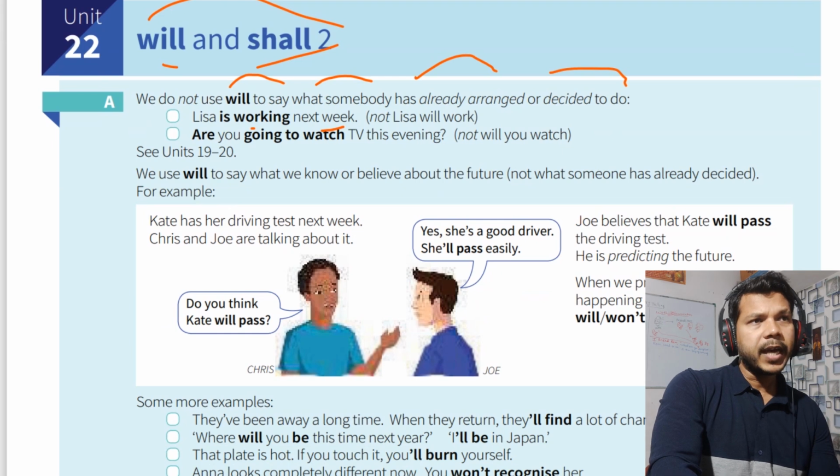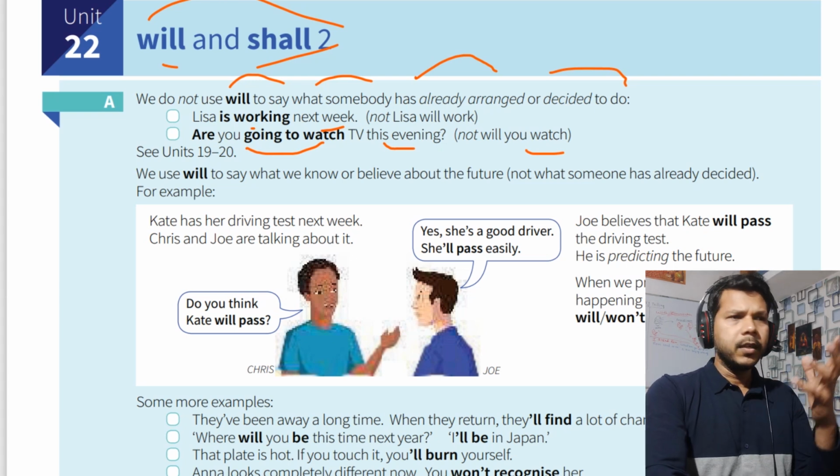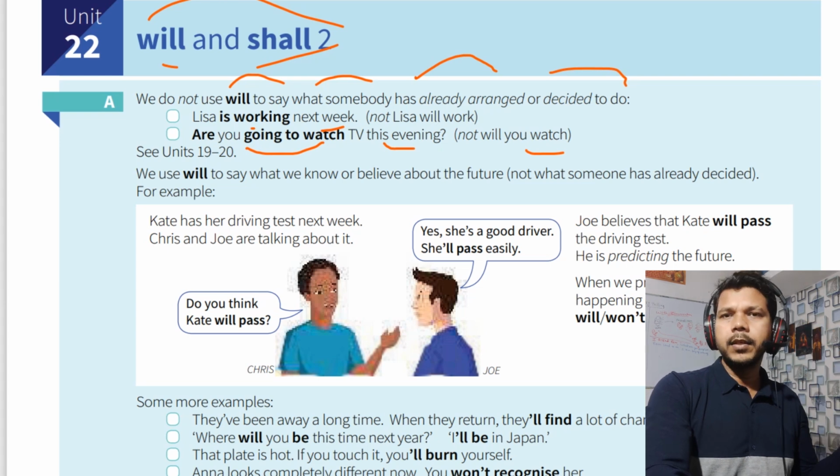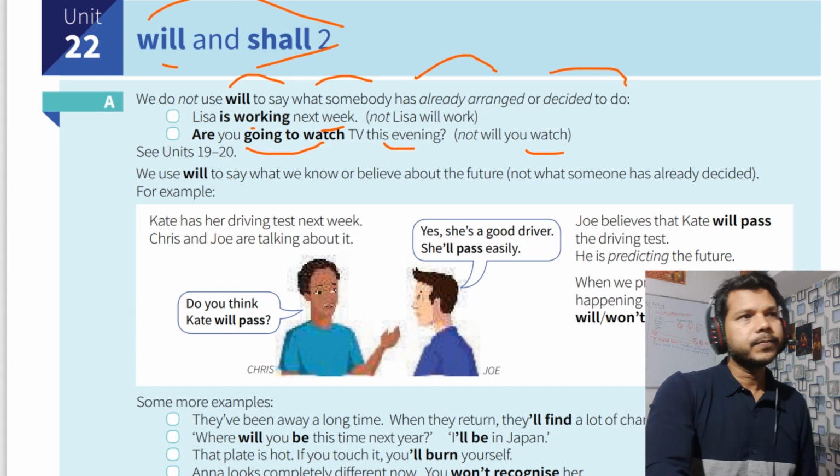Quite clear? Are you going to watch TV this evening? You can't say will you watch TV this evening. So whenever you ask any question or whenever you say any statement, when you are thinking about an already decided thing, don't use future indefinite. Don't use will and shall. This is what this chapter says.